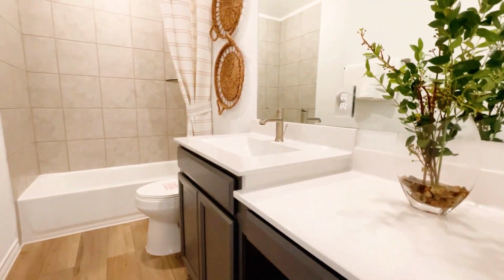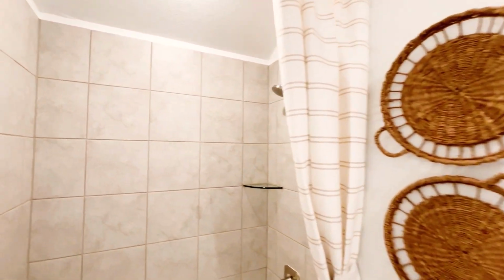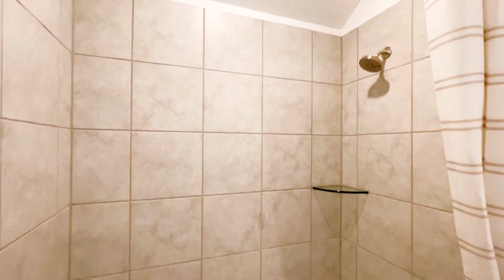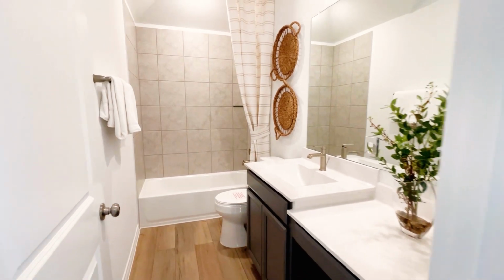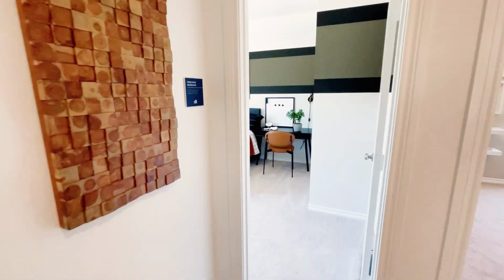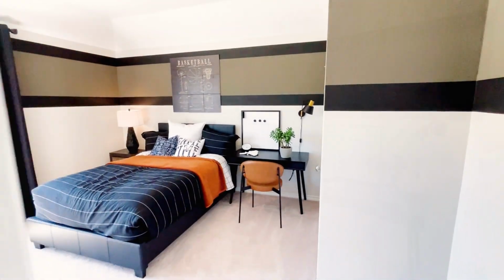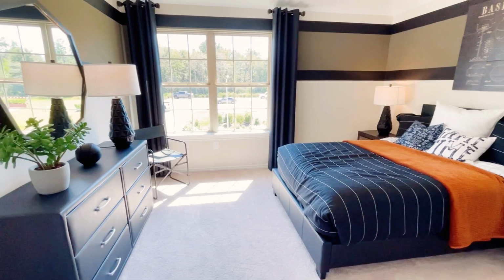So you have a little vanity station there directly to the right when you come in. Single sink, tiled shower, and tub combo in here. And then coming back out this way, we'll walk into these other 2 bedrooms. So you're going to have your second bedroom upstairs right here. Again, really good sized room, nice big windows looking out to the front yard.